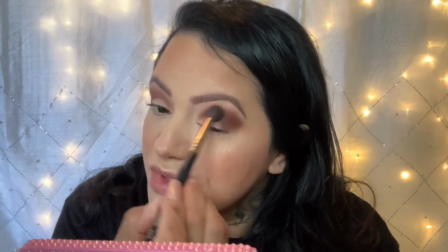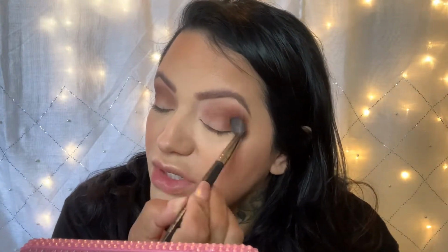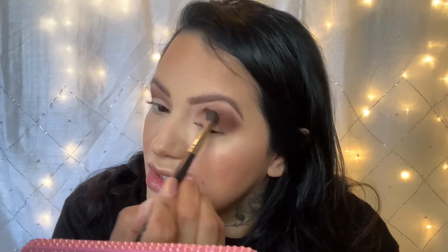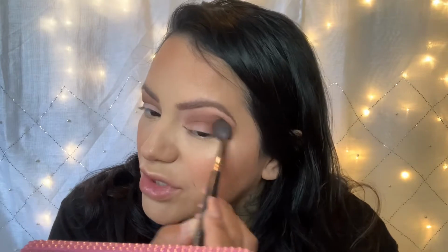I was just so curious though as to where they went. I feel like they dropped their complexion products, their foundation and their concealer, and then they just kind of disappeared. I haven't heard people talking about them.